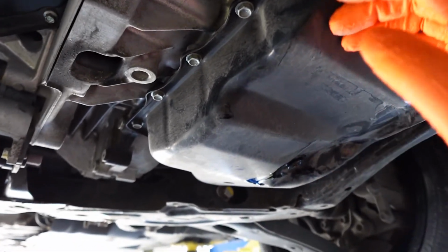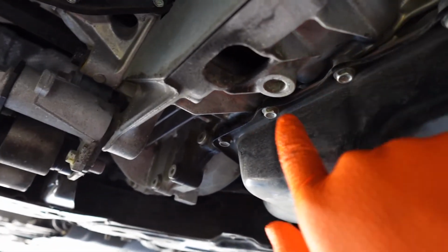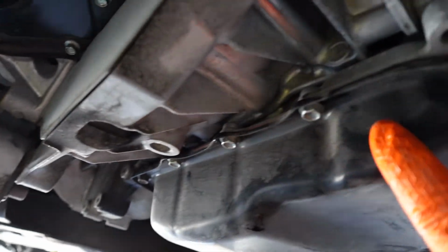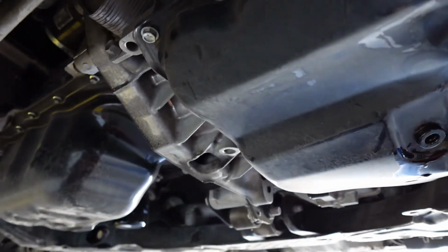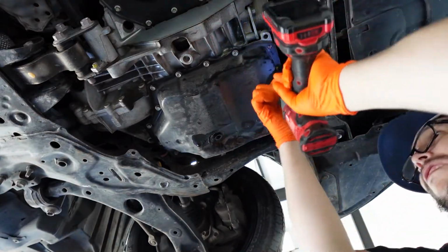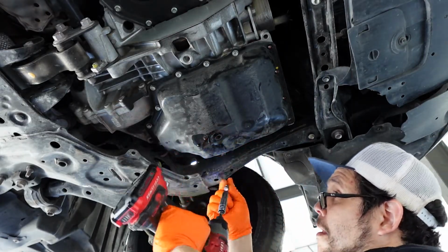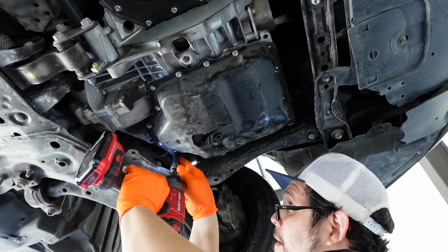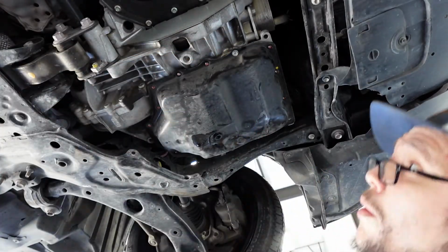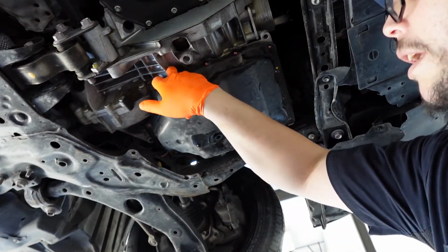But if you are going to be reusing the pan, just be very gentle and pry gently on the corners. You see where you can pry, like right over here. You can pry right here. You can get a good little prying angle right there, here as well. And that's it. Let's go ahead and get to removing this pan. Alright, so I got all these 10mm screws removed, so now I'm just going to pry a little bit on the corner over here.